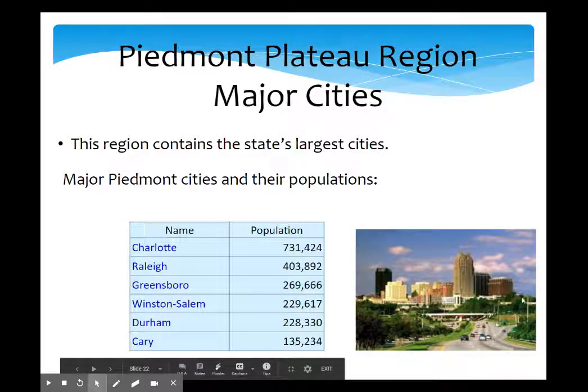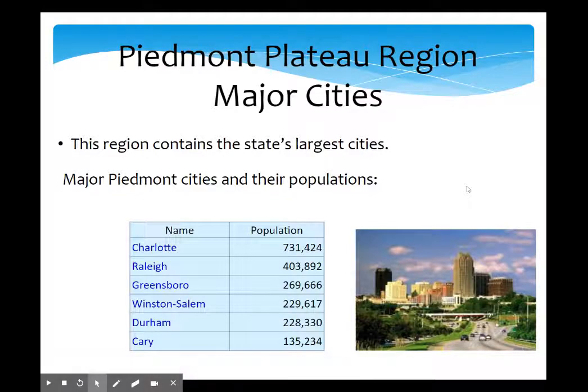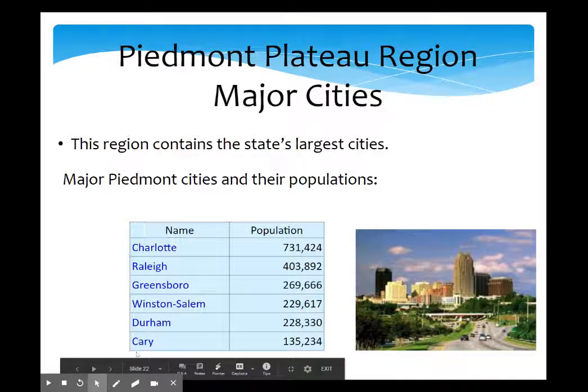Here is another picture of the major Piedmont cities and their populations. So you have Charlotte, which is actually the most populated, with 731,000 people. Raleigh, which is the next most heavily populated, with 403,000 people. Then you have Greensboro, Winston-Salem, Durham, and Cary, which is up there close near Raleigh.